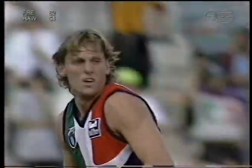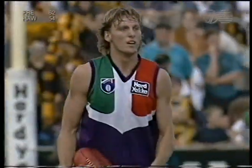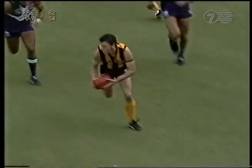Interesting, after Dunstall's last effort, across half-forward, a member of the Hawthorn medical staff was out talking with him. Had a long conversation. Seems to be okay. Not much given away, looking through the glasses. Poker faces. Down in front, Hassel.